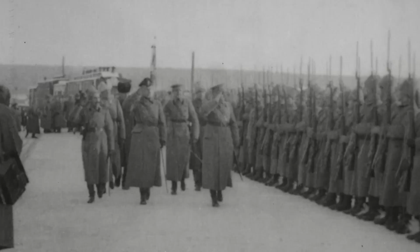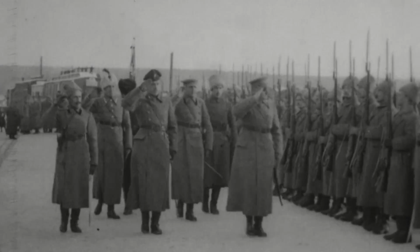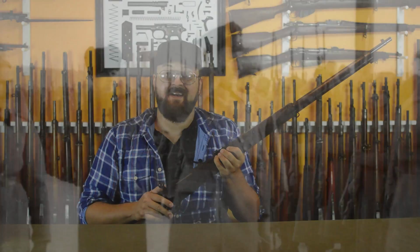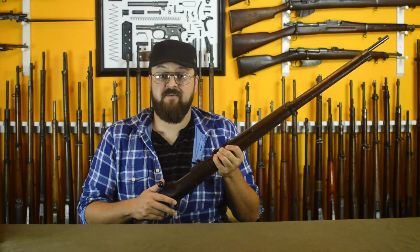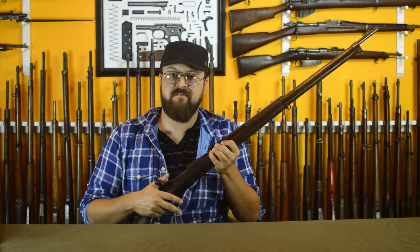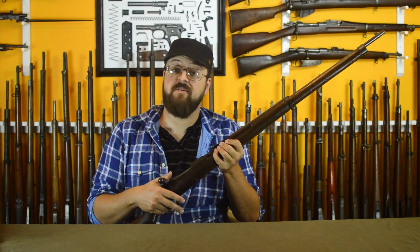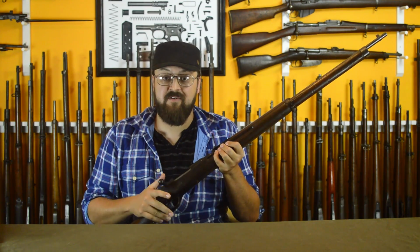Another interesting user of the Type 30 is the Czech Legion. This Entente army without a country was pitted against the Central Powers, and then it was pitted into this Russian Civil War, and then it had to wander across all of Russia, taking over train yards and things like that, until it was finally evacuated by the Japanese at the end of the war. It's a beautiful story. I highly recommend that you read up on it if you're not familiar with the Czech Legion.